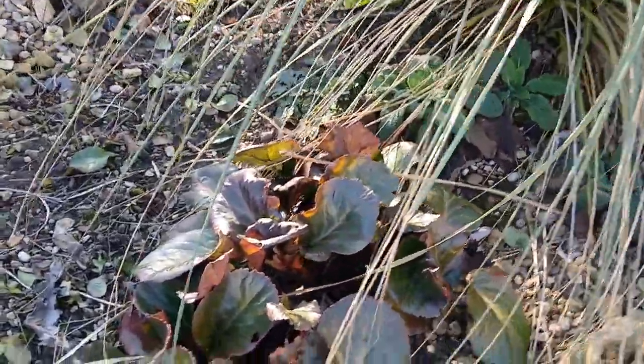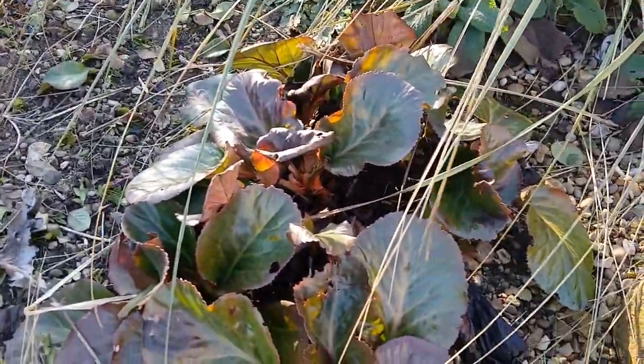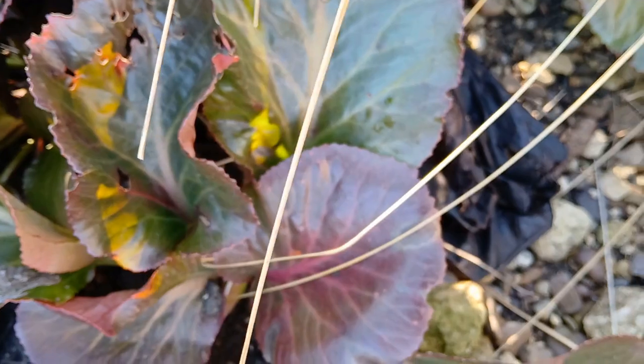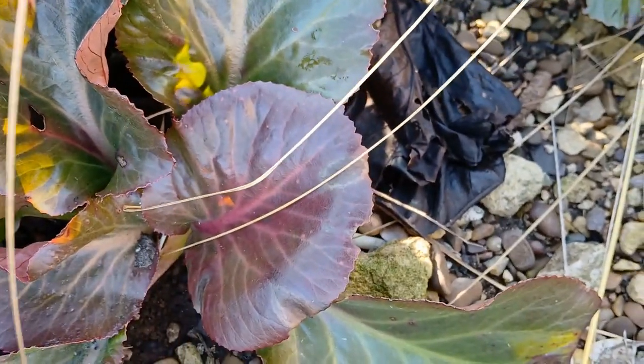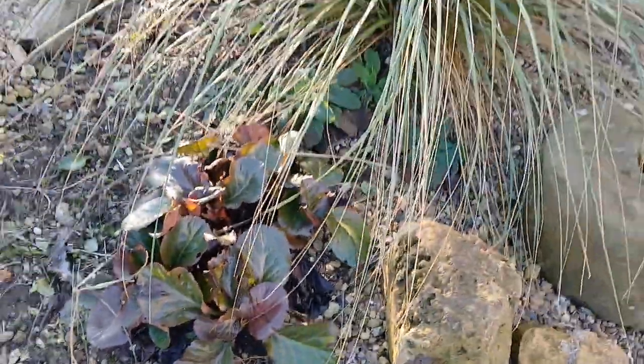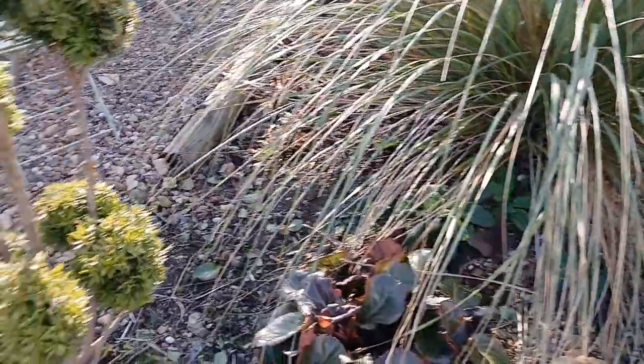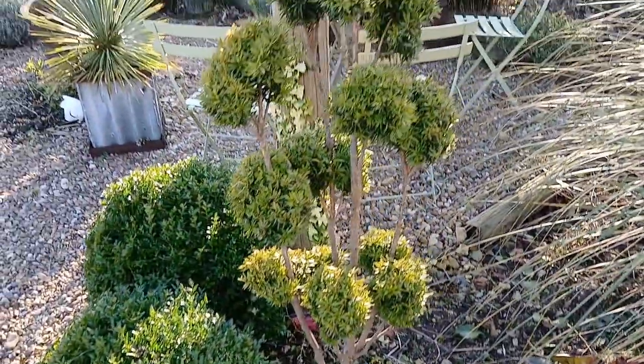Next to it, we've got this little begonia. This is Bressingham Ruby. Not as ruby as it should be. It's not had the right conditions, to be quite honest. Not been cold enough for it. But that one is Bressingham Ruby, and a very nice one. Not everybody's taste, these begonias, because they're a bit boring for most people. I love them. Absolutely love them.